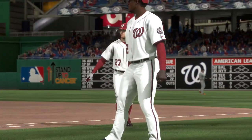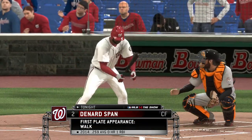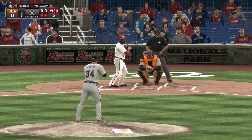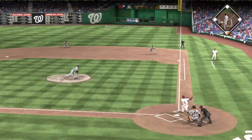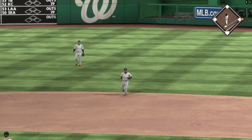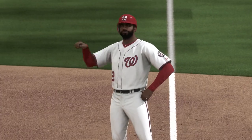The center fielder, number 2, Denard Span will stand in for a second time. He drew a base on balls to lead off the home first. Now here's a swing and another chance out there at second. A dive, but he can't knock it down. It's through for a base hit. And he continues to hit the ball well, as that'll push his hitting streak up to 7 games now.